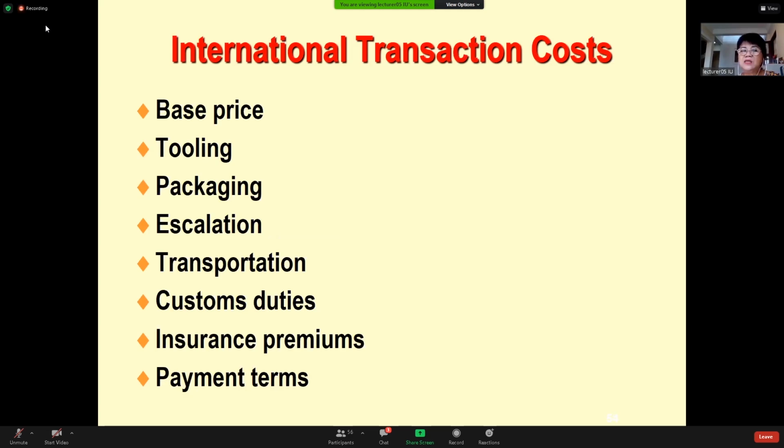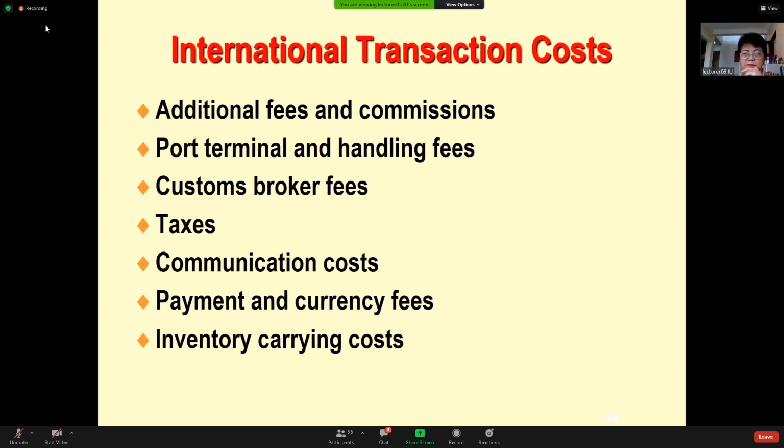International transaction costs include the base price, tooling cost, packaging cost, escalation cost, transportation, customs duty, insurance premium, payment terms, etc. So those are the basic costs we face during any transaction. We pay additional fees and commission, port terminal and handling fee, customs broker fee, taxes, communication costs, payment and currency fee, inventory carrying costs.